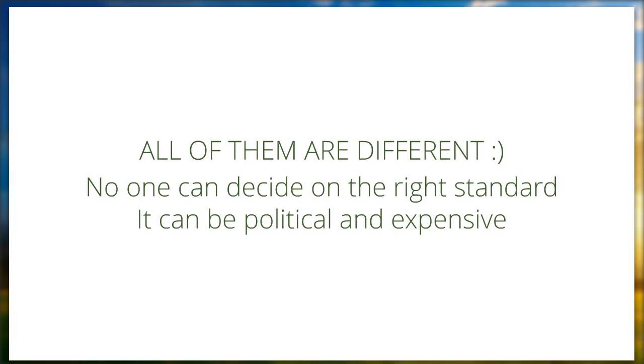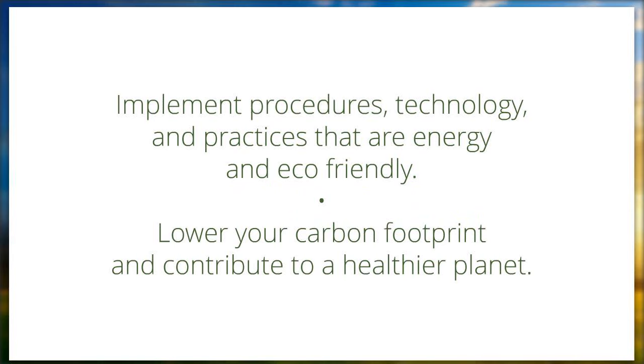So you want to make sure that you really pay attention to what you really need and what you really need to do. And hopefully we'll walk you through that, at least the parts of how to get started today. I looked up some definitions for eco-friendly green salon spaces, and this is kind of what came out. Implement procedures, technology, and practices that are energy and eco-friendly, and lower your carbon footprint to contribute to a healthier planet.